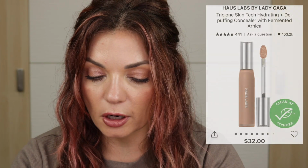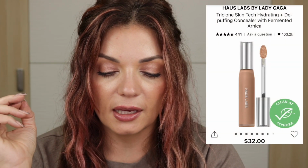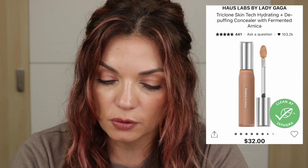Now, I just spoke about the Haus Labs foundation. I am definitely 100% going to try the Triclone Skin Tech Concealer because I just love the finish and the feel of the foundation. I had to try the concealer. I didn't get it when it came out because I have more than enough concealer to last on my face right now, and I knew I could wait for the sale, so I'm going to do that.